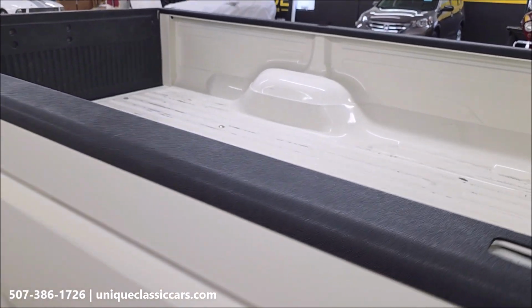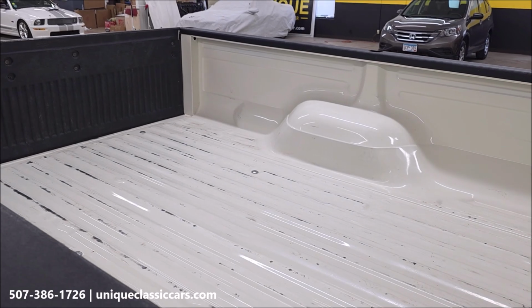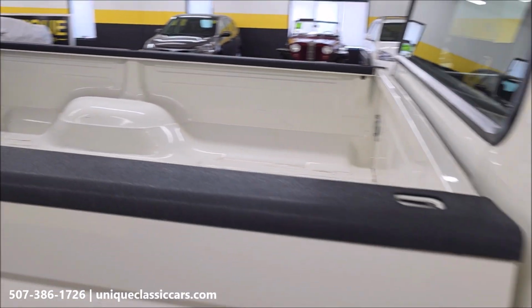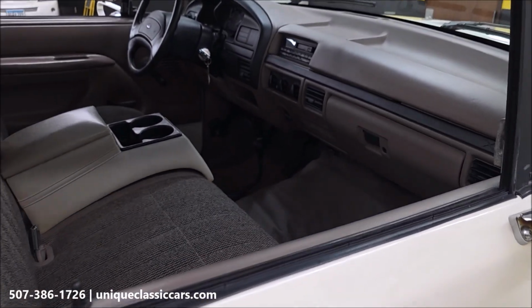Same way with the bed. This bed does not appear that it's been worked. As far as a lot of the trucks we see in the Midwest here that are farm trucks, work trucks, this thing is immaculate. Bench seat, cloth interior.